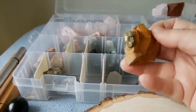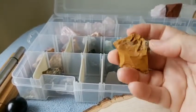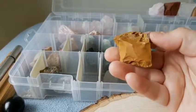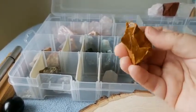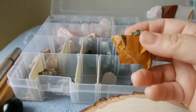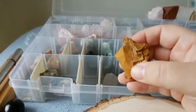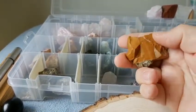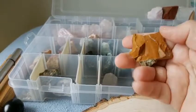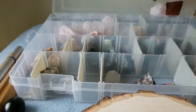Then we have yellow jasper. This is usually found with the red jasper, and it's a great grounding stone. It's also said to balance our chakras, bringing everything into alignment. And I like the yellow, it reminds me of joyful summer energy. So that's really a nice stone there.